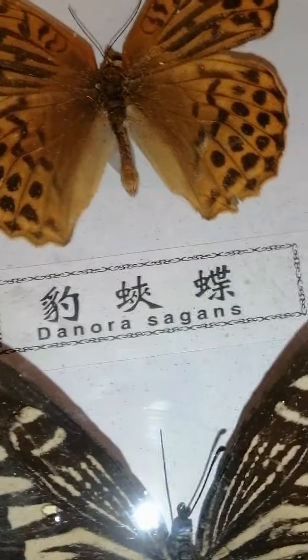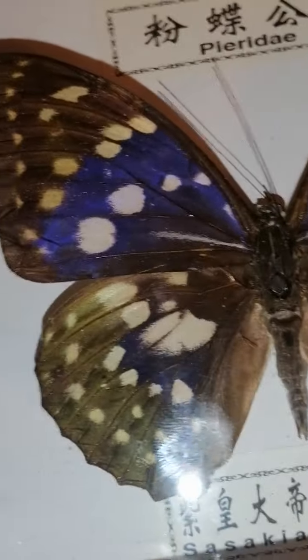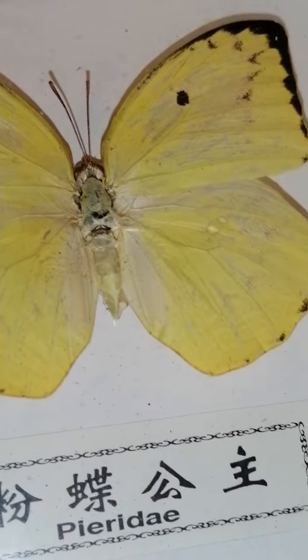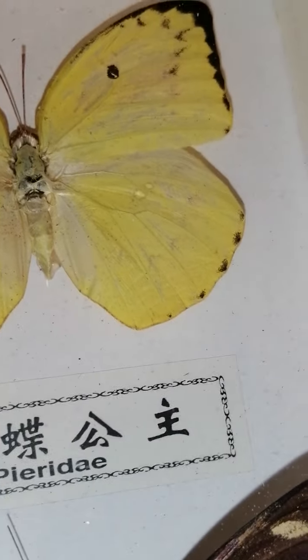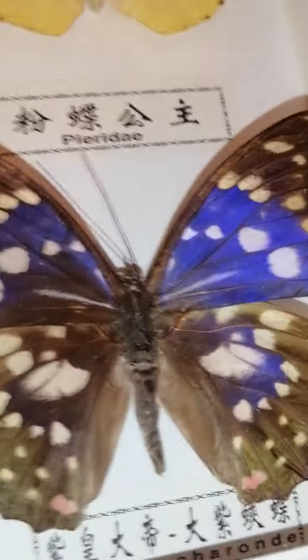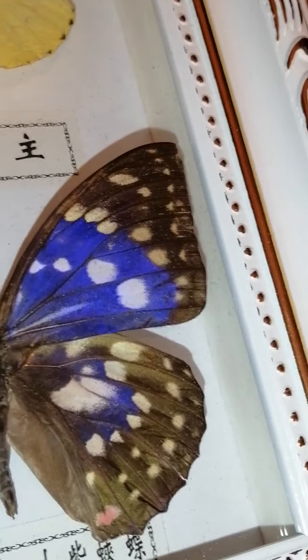And then we have the Denora regens. And then we have Papilio Machimeneter. I don't understand. And now I'm going to show you this one. It is the Pieridae, and then we're gonna show you the grand surprise. Dun, dun, dun, dun. The one you guys have been asking for in the comments.